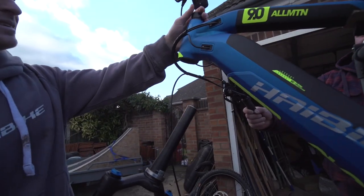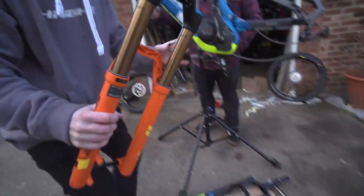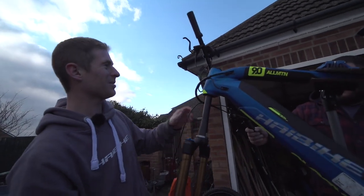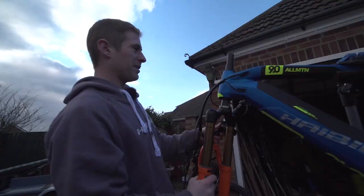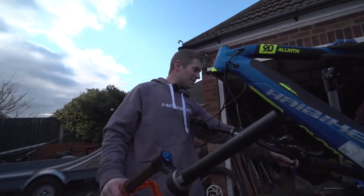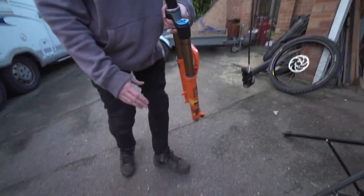Old forks out. Switch, get rid of them. Get these bad boys. Look at that, straight on. 40 more. Now I just need to mark that and then cut it again, don't I? We're gonna get the plumber's tool that you've seen in previous videos. Oh, the dream. Then we just sand them down.